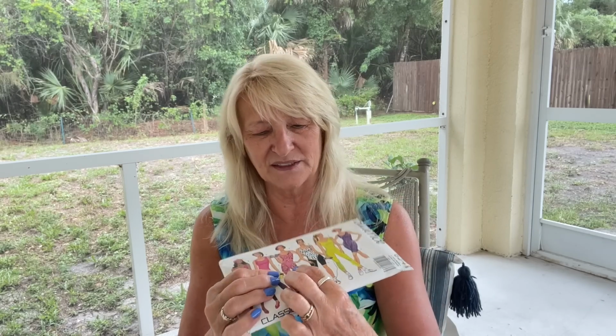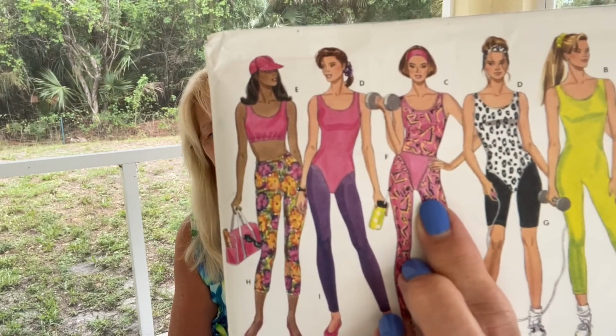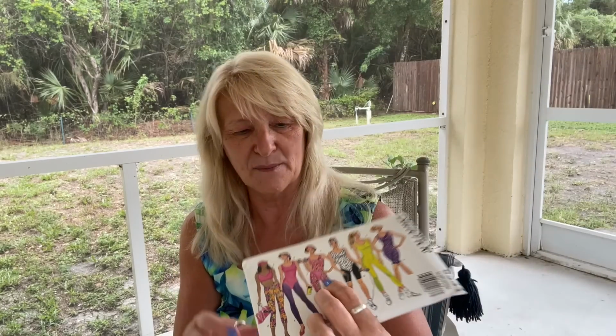This is unitard, leotard top and briefs, leggings, and headbands. You can get headbands. These briefs, whew, high cut on the legs. Oh my goodness. Well, you can tell on this one. Is that early 90s or what? Yep, but really a lot of good options there in terms of workout wear. Burda 7054, it's Burda Young.